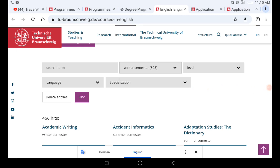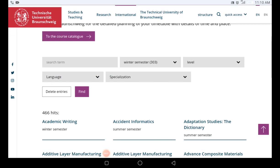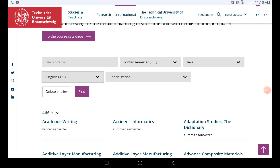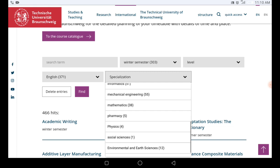You see that it narrows down the search. Then you click on the level here, and you are going to see that they have 138 programs for bachelor and 397 programs for masters. I'm just going to leave that. Then another thing I want to do on the filter is check the language of instruction. I'll click on this, and actually 371 courses are taught in English. Then you might want to come to specification here and narrow down your search. If you click on that, you can see that they have more reasonable programs at this Technical University of Braunschweig. This is majorly the reason I brought this university to your screen today.